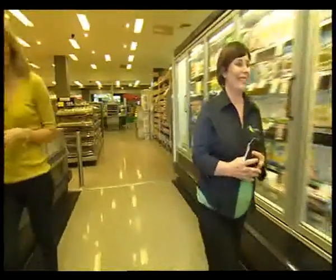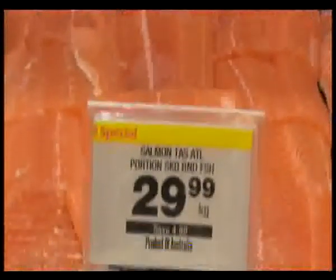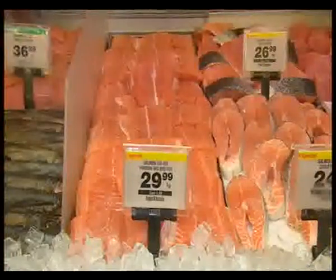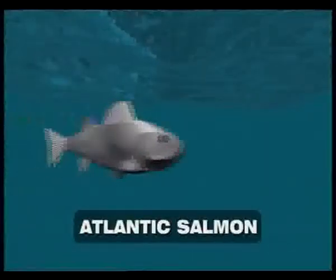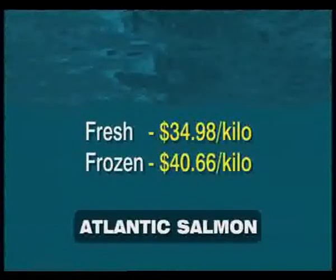Okay, Michelle, so you're armed and ready? Ready to go. All right, off you go. Michelle's comparing Bird's Eye Atlantic salmon from the freezer with fresh Atlantic salmon from the deli. Here are the results. The fresh salmon sells for $34.98 a kilo. The frozen variety equates to over $40 a kilo.